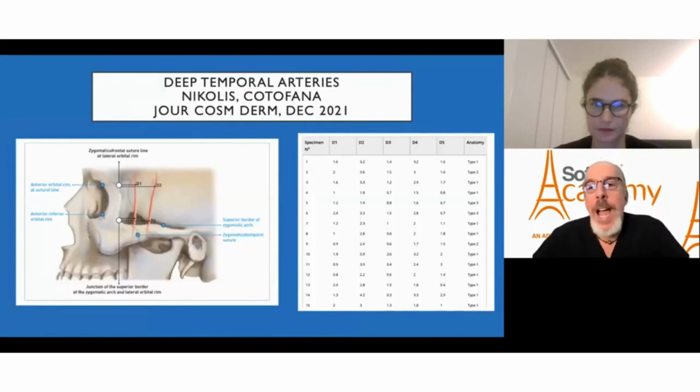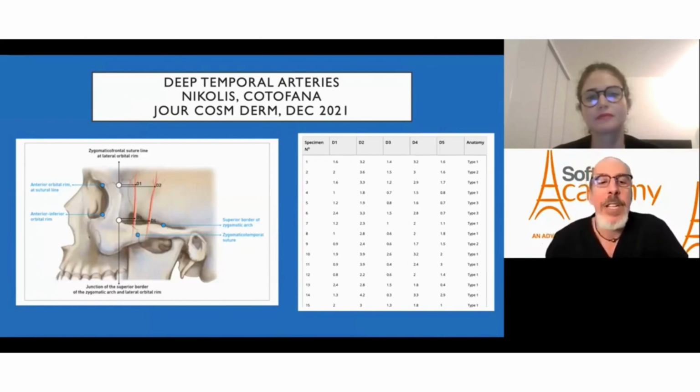So to further that discussion, I'm going to go over a paper that was recently published by Dr. Nicholas, Codafana, and others in December. What they did is they measured the distance of the anterior branch of the deep temporal artery. There are two branches, an anterior and a posterior, and there's also further branching of that. But they measured it from the zygomatic rim right here.